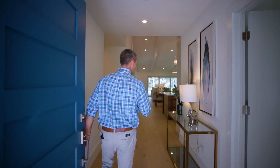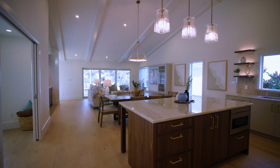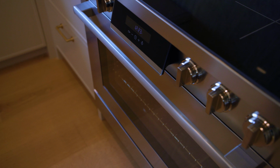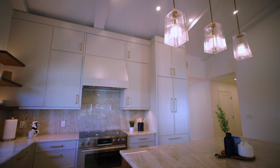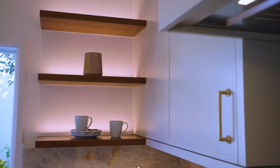As mentioned, the home is effectively brand new. So there's no better place to start than in this amazing kitchen. Cristallo quartzite countertop. As you can see, it's running up the backsplash. We have all Bosch appliances, all custom cabinetry. These are ArtCraft custom cabinets. And as you see, we have the floating shelves with integrated LED lights.